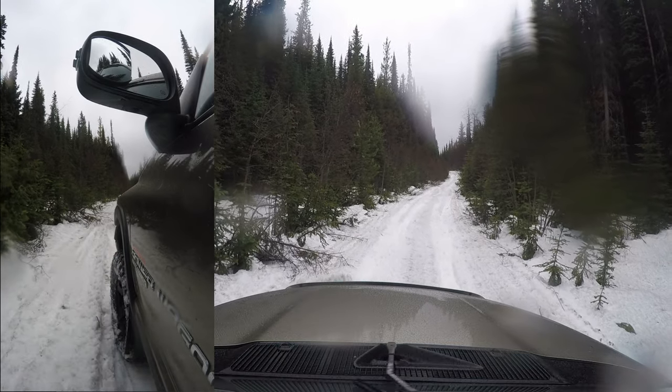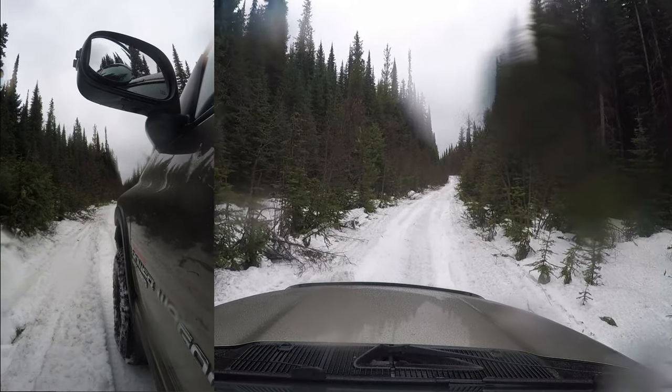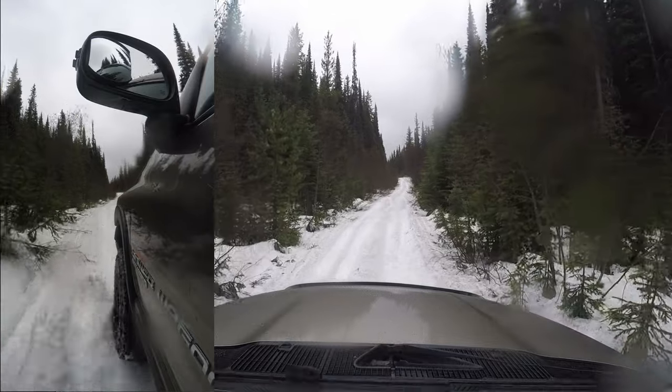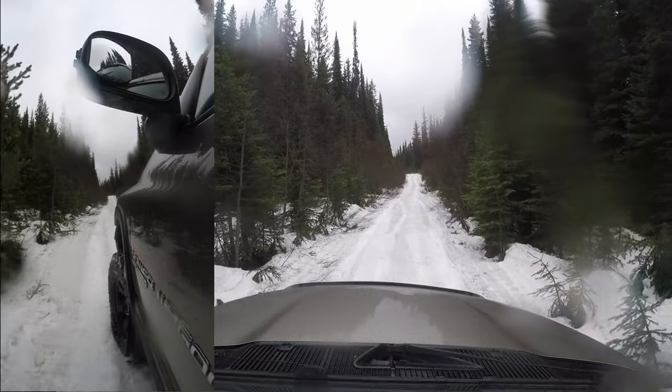I really wish the GoPro picked up just how much of a grade we were trying to climb here. On camera, it almost looks like it's flat, which is kind of funny, but it was definitely far from flat.